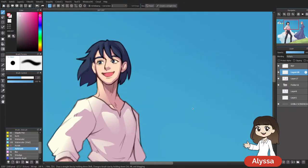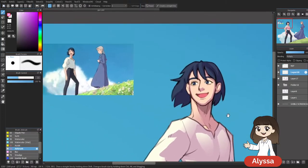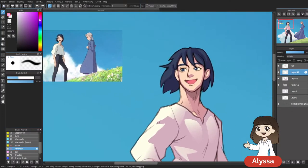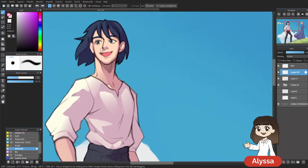What I also do is, this is more of a finishing touch, I add rim lighting to my drawings. And then what I would do is add blue and yellow lights. Usually yellow to represent the sunlight that we can kind of see here, and then blue on the other side to represent the sky. That's really purple.